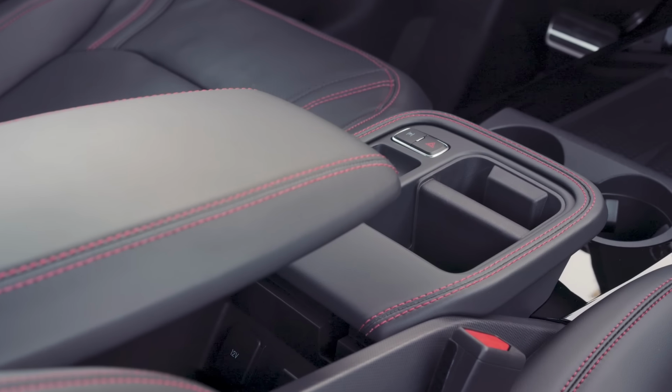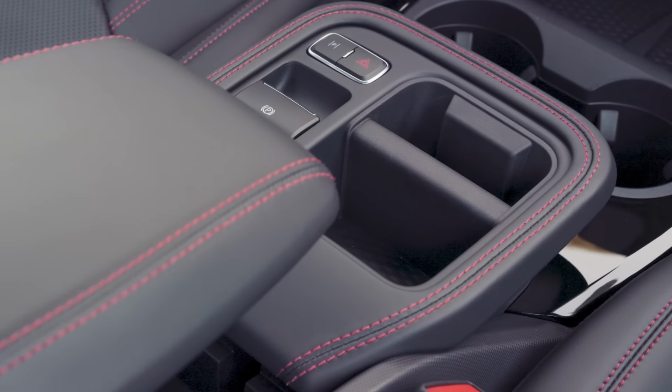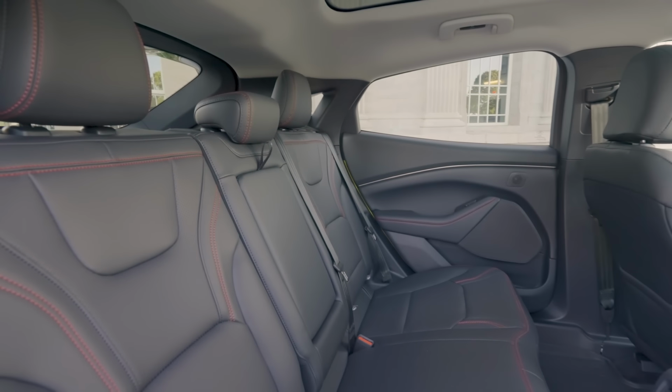I really liked it in our Grabber Blue First Edition when it was blue stitching. But you'll see there's some other details here, some extra storage in the front center console. The gear shifter has moved.